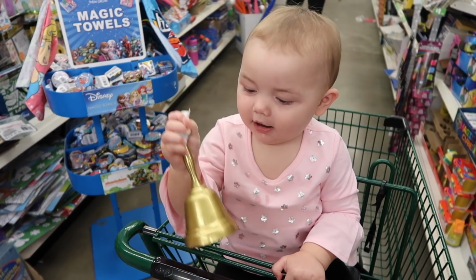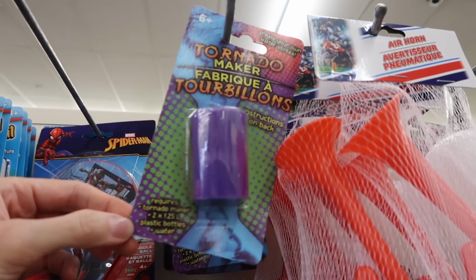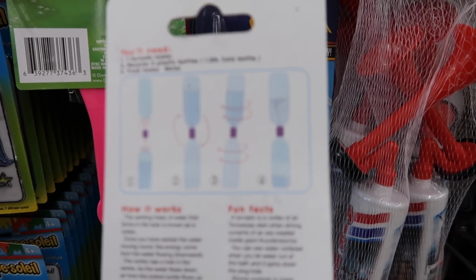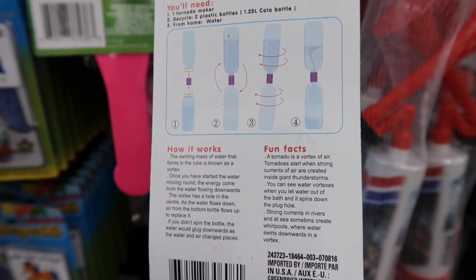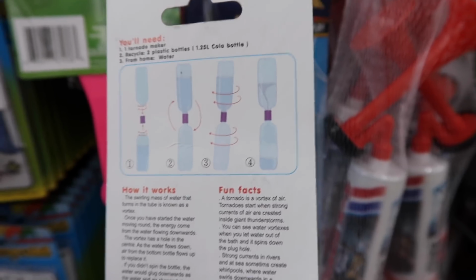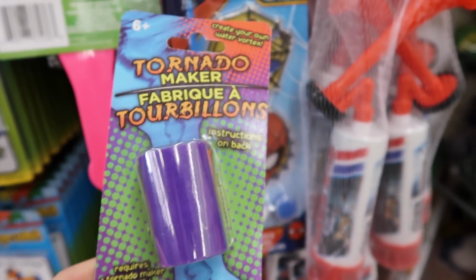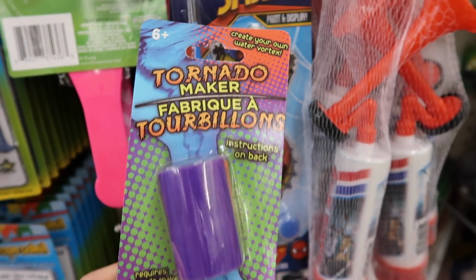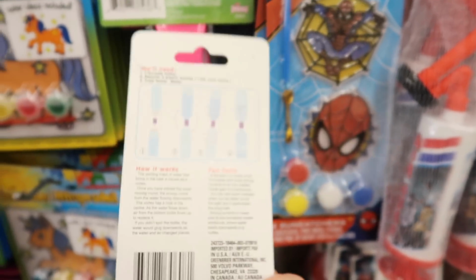She's so cute. So this is new here. It's a tornado maker. It says instructions on the back. So you just need water. It says the swirling mass of water that forms in the tube is known as a vortex. So it shows you right here how it works. That's cool. It shows you what a tornado looks like. It says up here, create your own water vortex. So that's awesome.